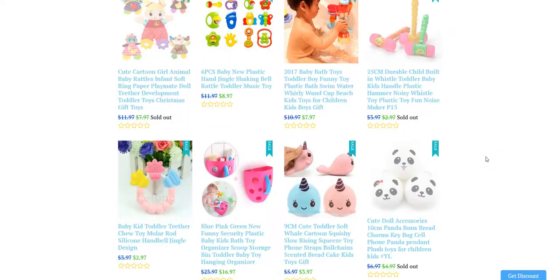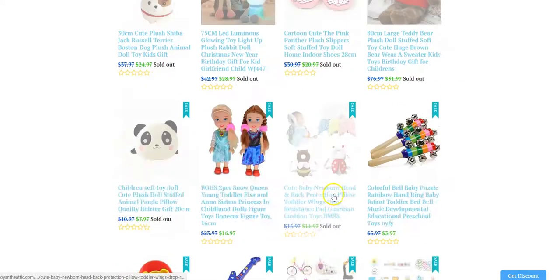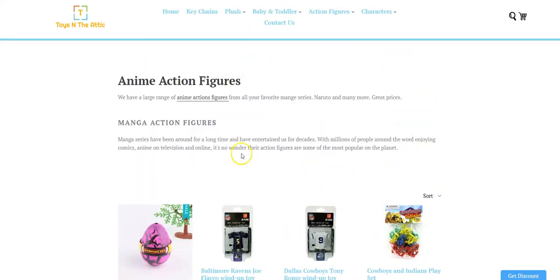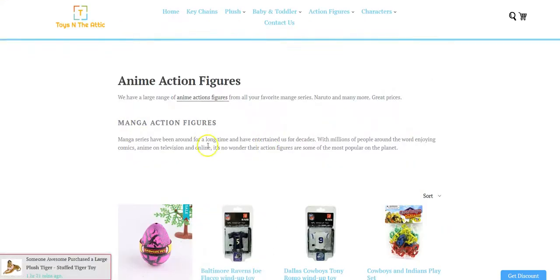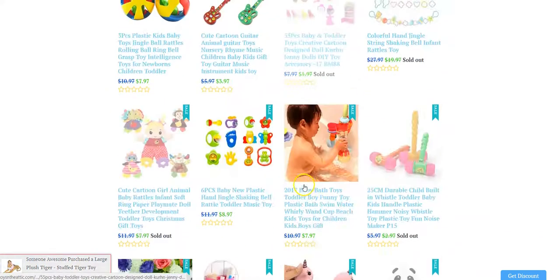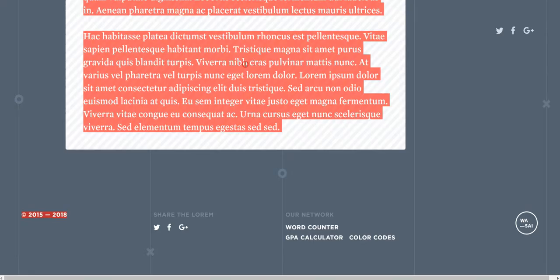For this particular example, it's thrown in a heap of different products. Obviously, these are really poorly optimized as well. And then you've got your pagination section down here. We just assume that this is all set up correctly for that collection with the products required. As I mentioned, we like to have this little bit of content here, and then we're going to use our app to add a heap of content at the bottom here.